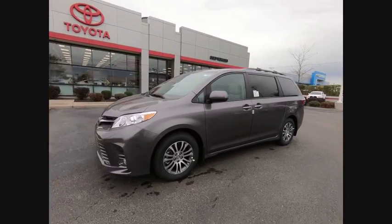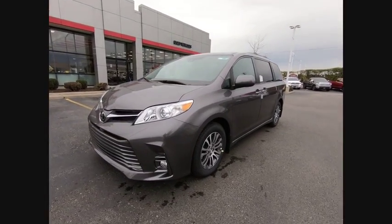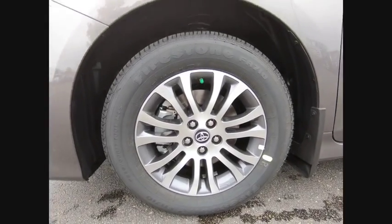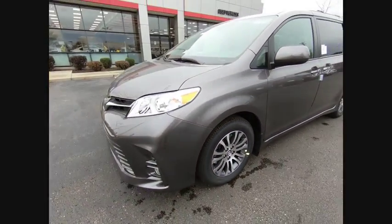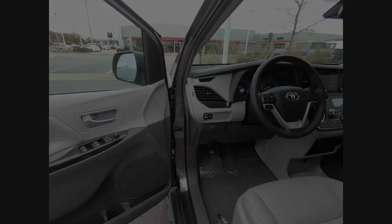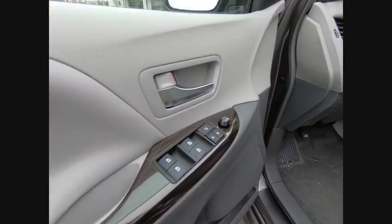This vehicle has less than 100 miles. Here are some of this vehicle's great options: traction control, power passenger seat, power lift gate, dual airbags, air conditioning, power steering, four-wheel disc brakes, heated front seats, compass, electronic stability control.